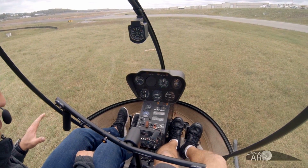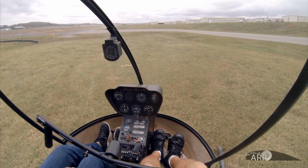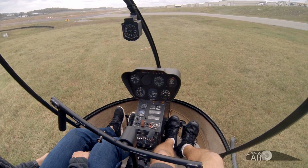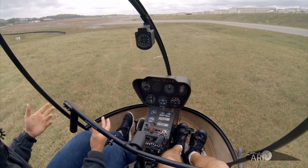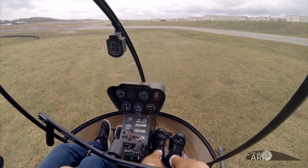Well, remember, you want to let it settle, and then it's just one big pull. You pulled it just like maybe 2 or 3 inches there. If you can pull it all the way up to the stop, it's not going to hurt it. Alright. So not enough.